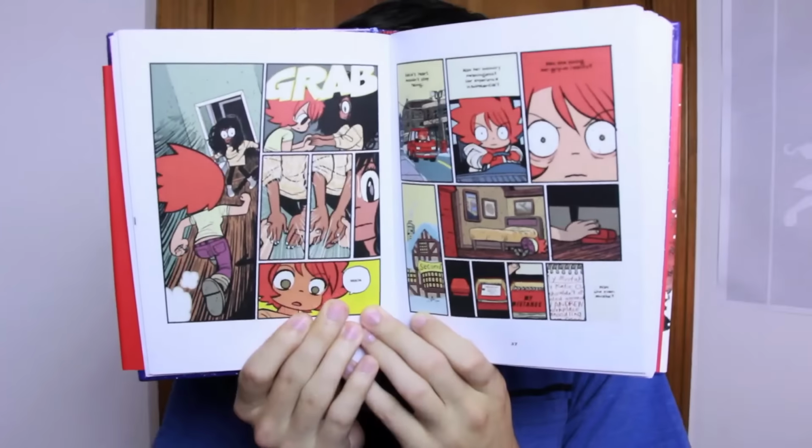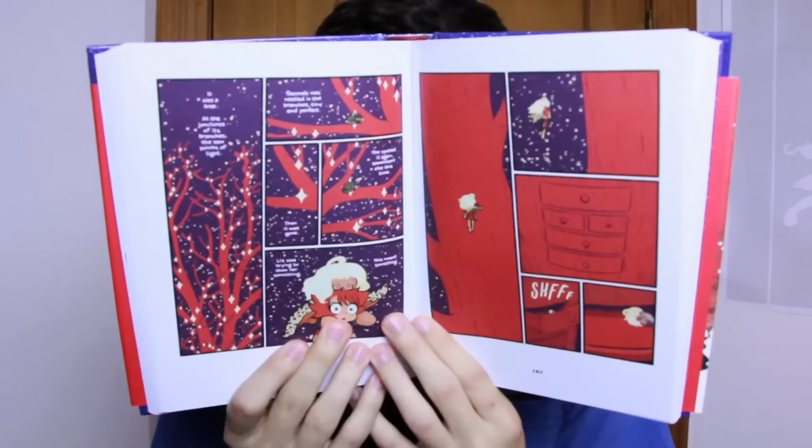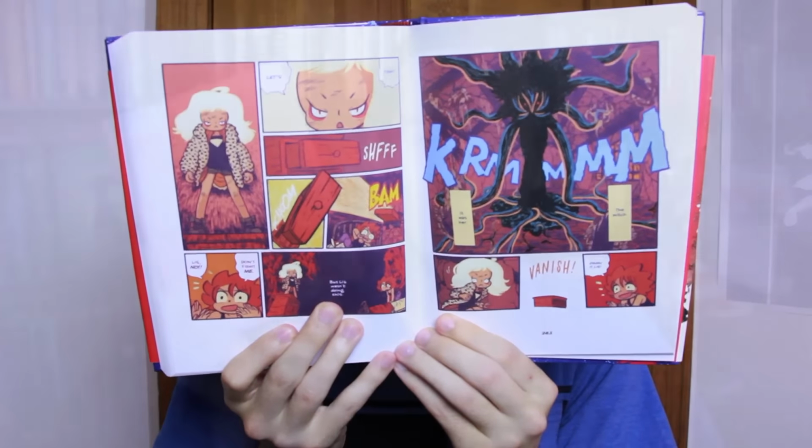The art style is amazing. Brian Lee O'Malley is such a fantastic artist. This one has me wanting to pick up more of his work because I was just blown away with the art style within this graphic novel. He's kind of got this weirdly whimsical art style. The colors are outstanding and the character designs are on point.